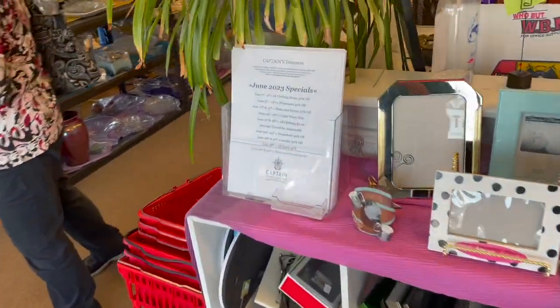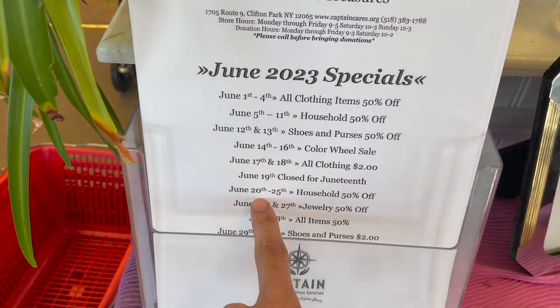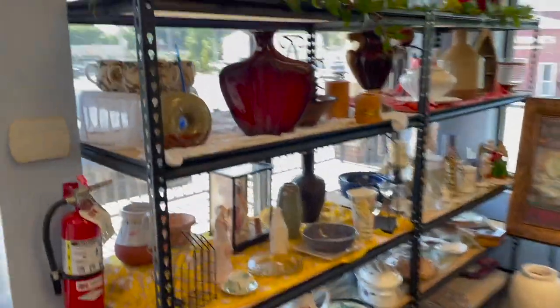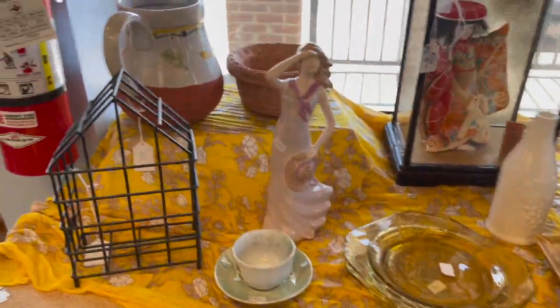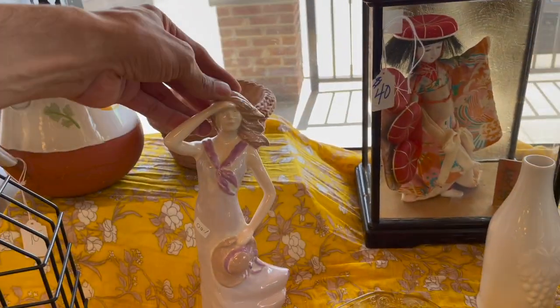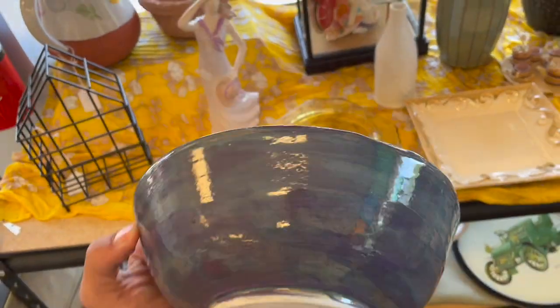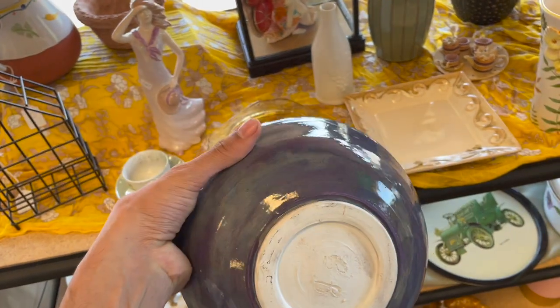See, what is the date today? Oh, it is half off. Okay. Let's start where I always start. It's the hobbyist lady. Here's some pottery. That's just like a school project.